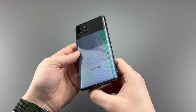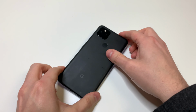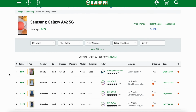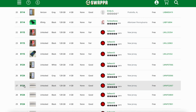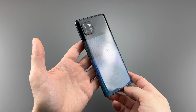While it was a decent price compared to the competition, being the same as the iPhone SE and $100 cheaper than the Pixel 4a 5G, it was also worse than both of those phones. But it's not 2020 anymore, and you can really only find this phone used. Going to Swappa, we find some prices in the range of about $90 to $125 for a used version, which is more like it. But then that makes this phone simply a disposable phone with some perks.